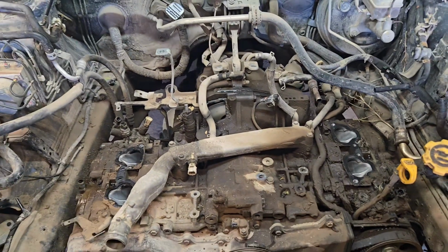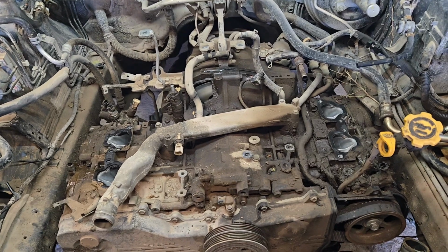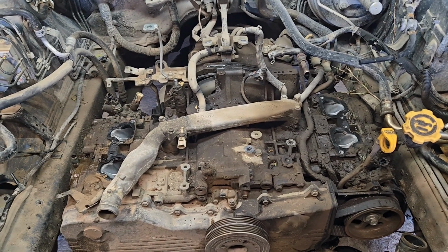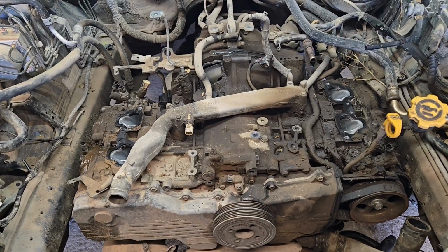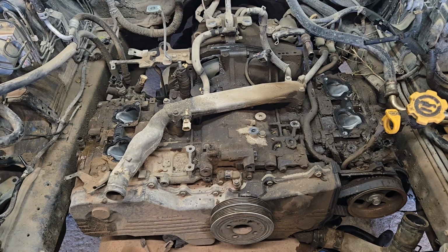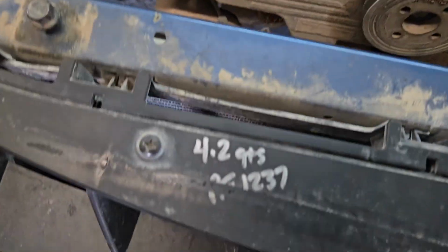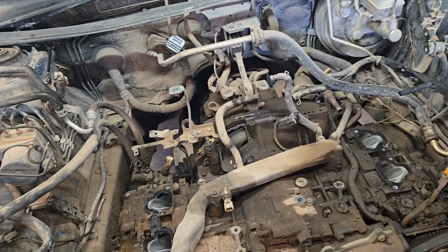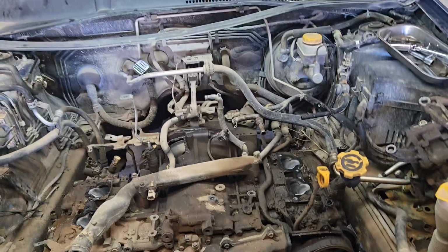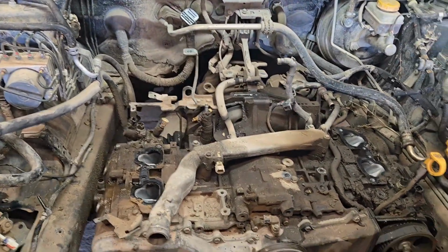Engine's not running, got quite a few miles on it. Figured out that it had twice as much oil in it as it should. We had an oil change go wrong. It sounds like somebody got distracted, didn't dump the oil, thought they dumped the oil, maybe changed the filter, dumped 4.5 quarts of oil in it. See, it tells you 4.2 there, and then on top of the radiator somebody had it wrote too, 4.5 quarts, gallons. Gallons would have been worse. But I think it bent the rods and stuff. We may just pull it on down and show that. Might be an interesting video.